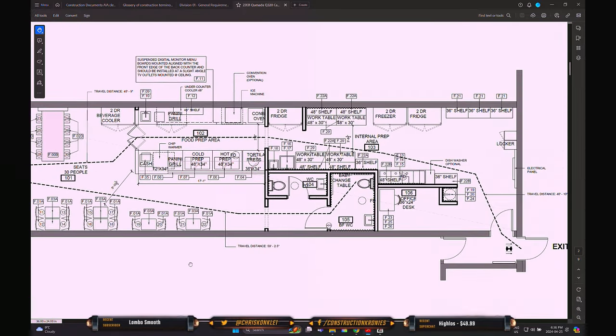What do we got? Yeah, so here's your bulkhead detail right here.